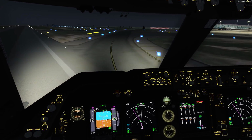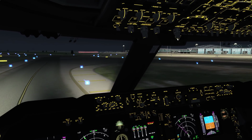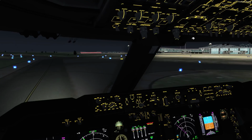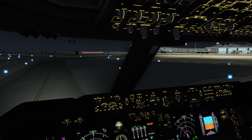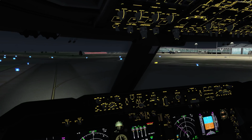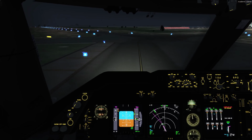Yes, autopilot disconnected, I know. Right, flight directors can come off. And go get the taxi light on. Land lights can come off. Clear up the aircraft. And I have no idea what I'm parking at all.